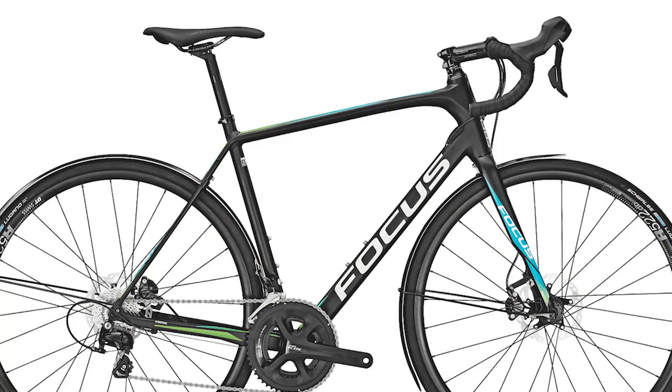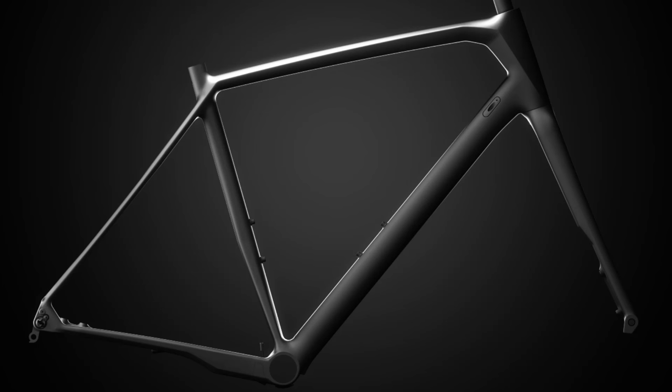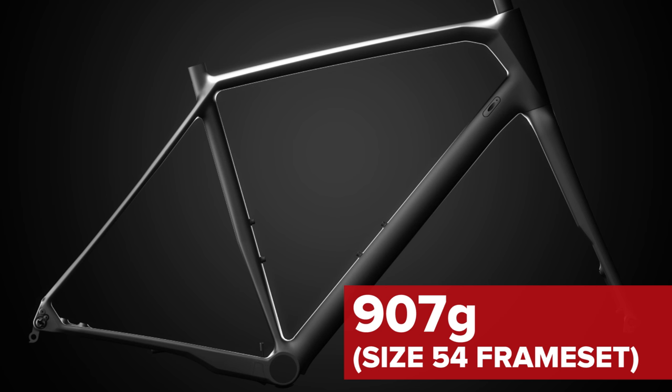One of the most exciting things though about it is that it comes with its very own bespoke mudguards. So perfect for those long, wet winter days. And it's also not heavy. In fact, it's very light. 907 grams is all it weighs for the frame when it's unpainted carbon. That's pretty light. It's very light.